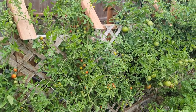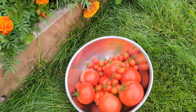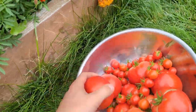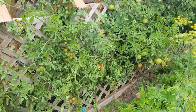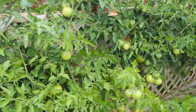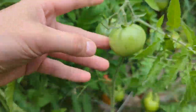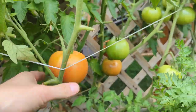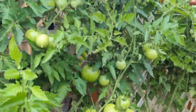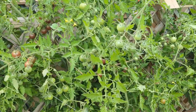What's going on, everybody? I was just harvesting tomatoes. Just picked these ones here. Beautiful tomatoes. And I noticed while I was picking the tomatoes that not a single one of our tomatoes has something called blossom end rot. Not a single one. You can see we have a lot of tomatoes still green and they're coming in, but there was not one that has the blossom end rot.